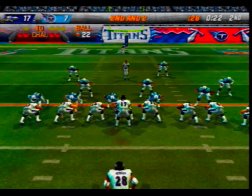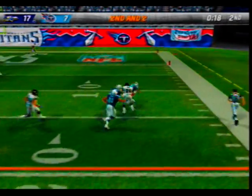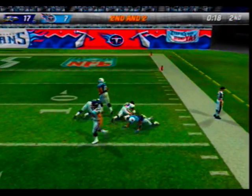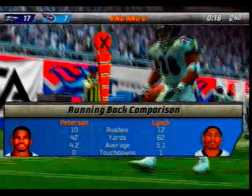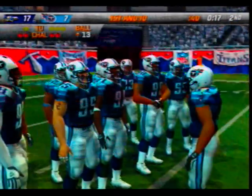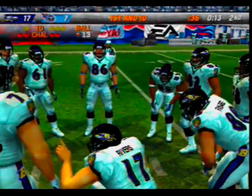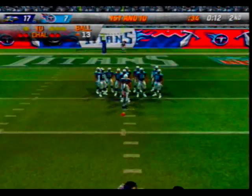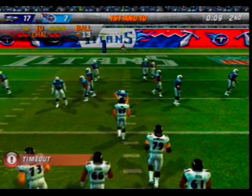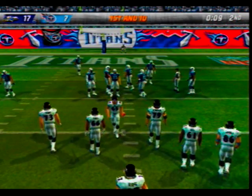The Titans come out in a 4-3. Going to spot this one at the 13. So that tackle was his third. Now let's have a look at what our runners have done up to this point. And this is the eighth play of this drive. Down inside the 15, the offense calls a timeout.